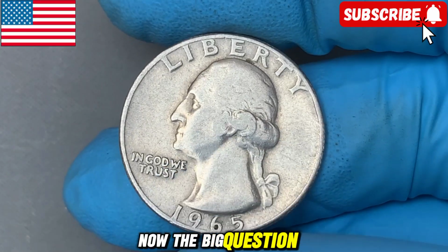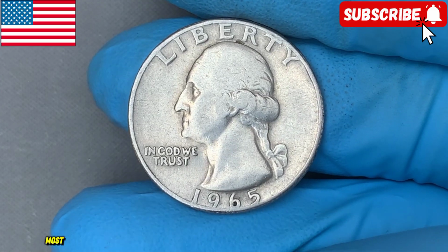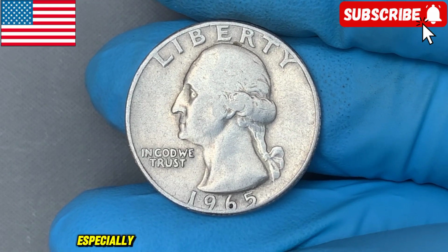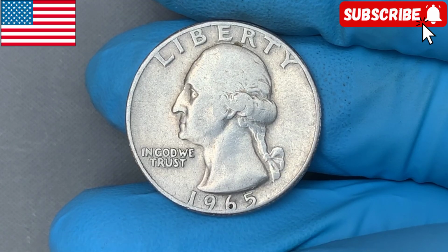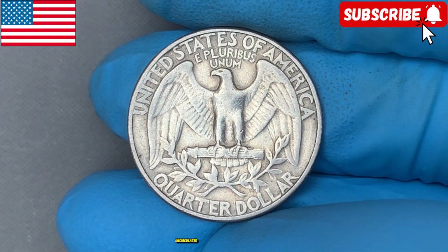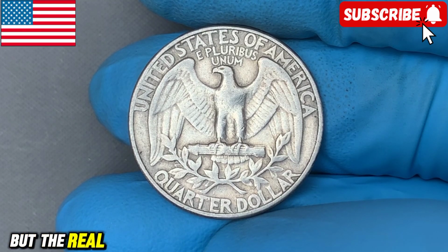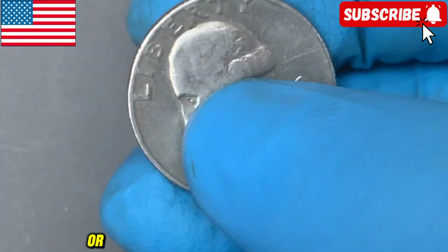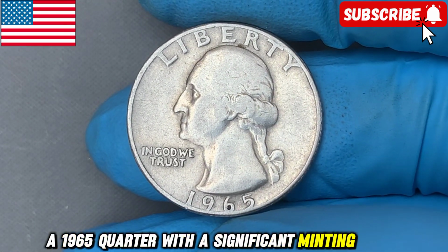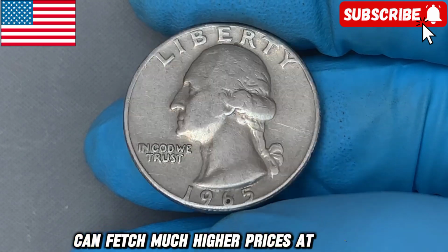Now, the big question is, how much could a 1965 US quarter be worth today? Most 1965 quarters are worth only a few dollars above their face value, especially if they're in circulated condition. However, if you happen to have a 1965 quarter in pristine, uncirculated condition, it could be worth several hundred dollars. But the real jackpot comes with the rare minting errors or unique variations of this coin. A 1965 quarter with a significant minting error, such as a double die or over mint mark error, can fetch much higher prices at auction.